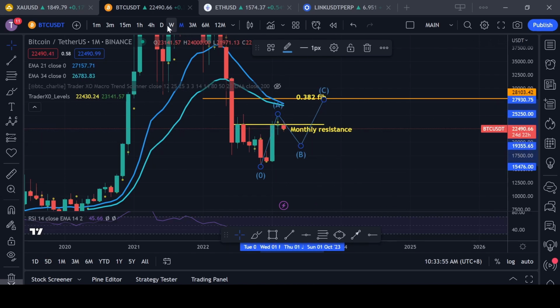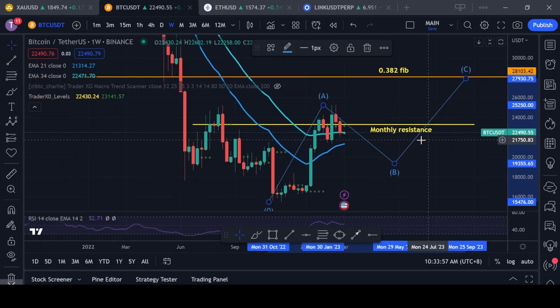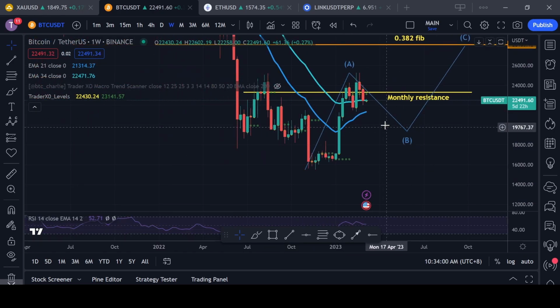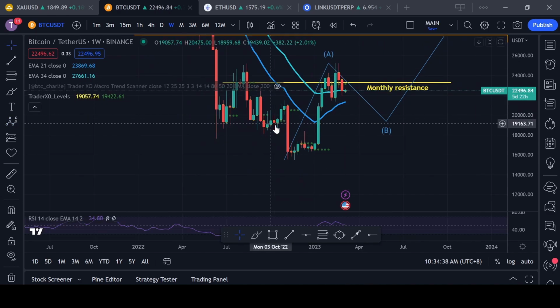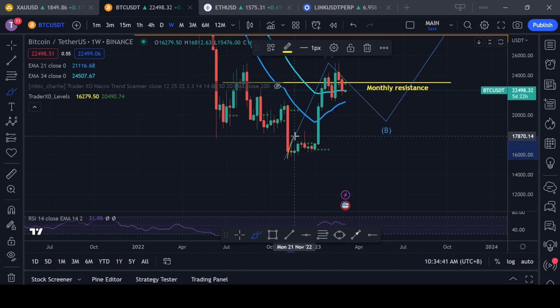Zooming in, because we are now in a wave B formation, when we zoom into the weekly chart, what we'll see is another similar wave pattern in between this wave A and B pattern. It gets kind of confusing, but basically it's waves within waves. In the wave A pattern, we have 5 waves: 1, 2, 3, 4, 5. Correct? Now I'm expecting a pullback wave, so there will be 3 waves.